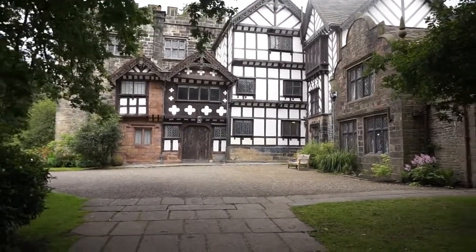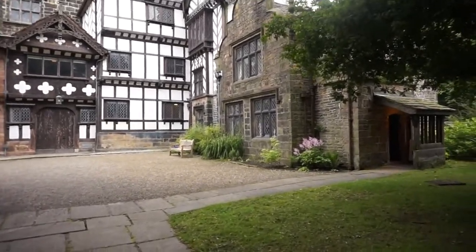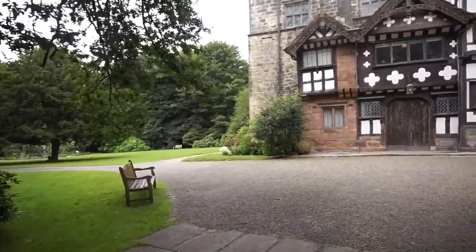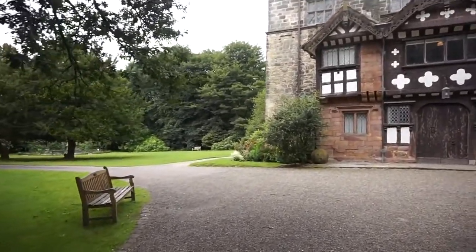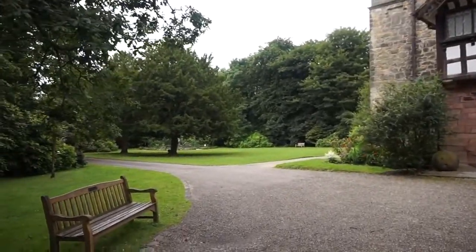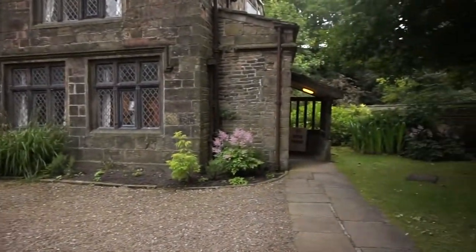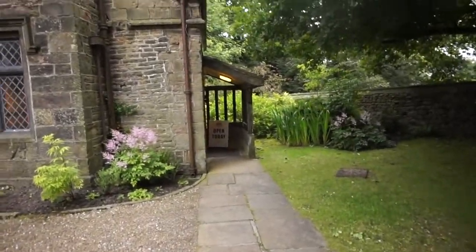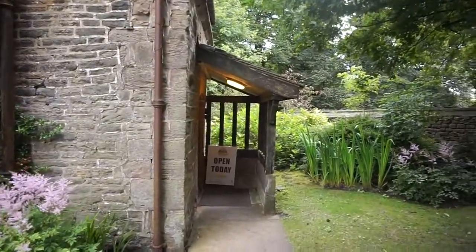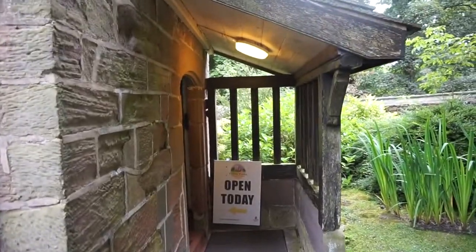Right, we're going towards the front door now. I'm going to pay to get in. But before we do that, just let's have a little look at the front garden as well. Get round the side of this tree. There's the lawn. There's a little rose garden behind those trees. And we go to the door. It's saying open today, so we can go in now. So we'll go in and hopefully film when we get inside.